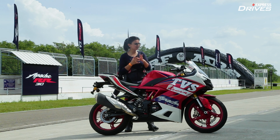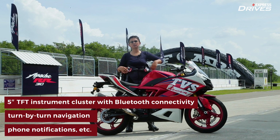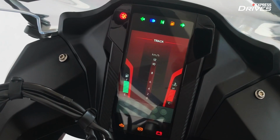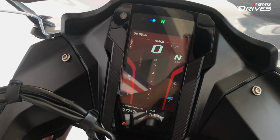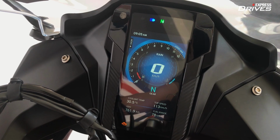Plus, the previous model was updated with stuff like ride modes and the TFT screen with Bluetooth connectivity, so you can have turn-by-turn navigation and everything. On top of that, what you now additionally get is something called DigiDoc, so you can save documents such as your vehicle registration and your driving license.